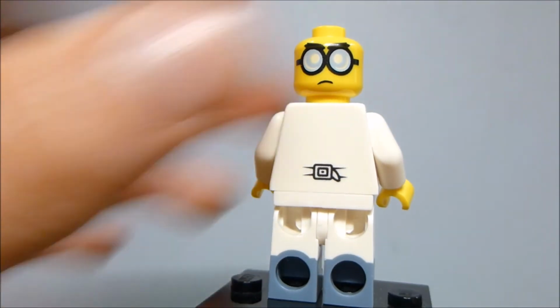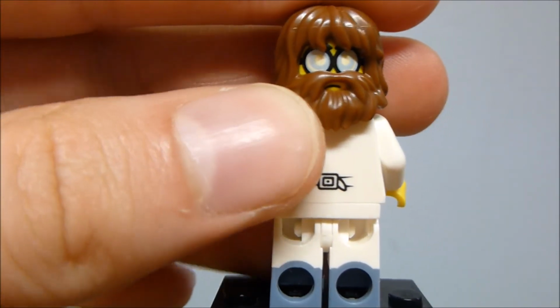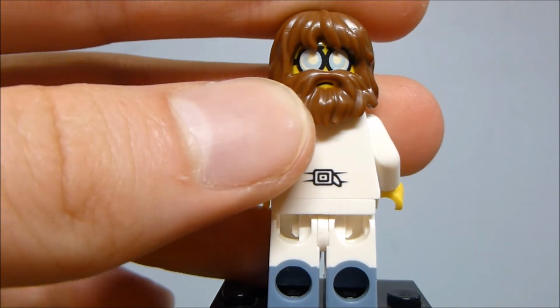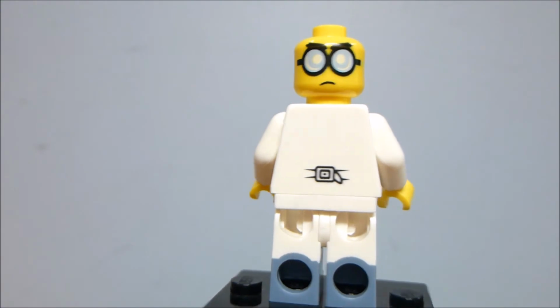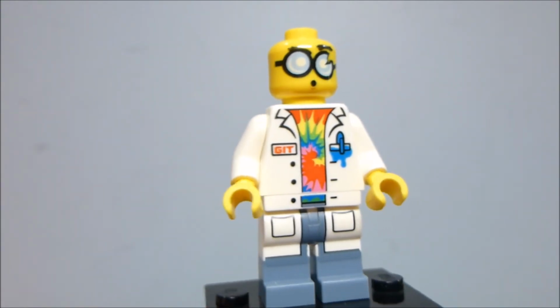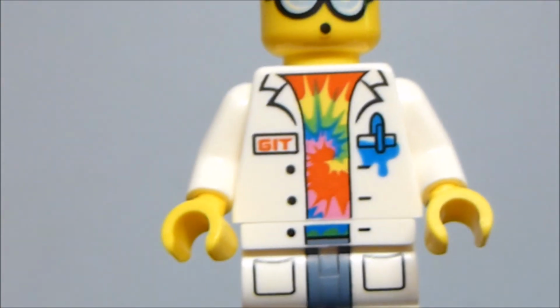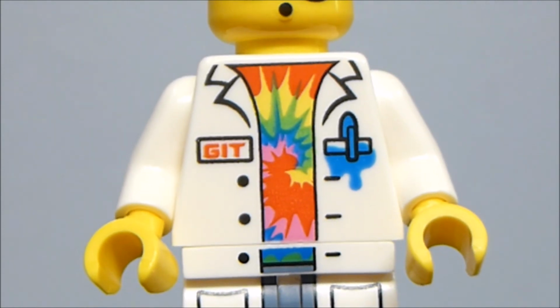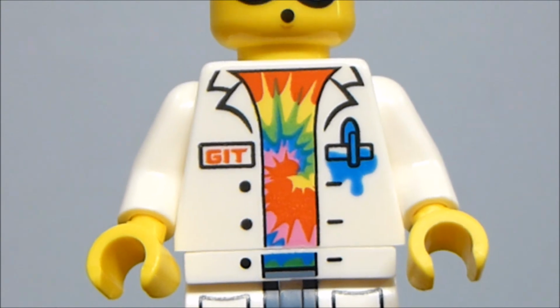He's got two expressions. So he has the one on the front with the cracked glasses, which I'll show you without the hair in a second. And he also has the completed goggles. I like the simple back print. His legs are dual molded, and those look good. Those do look very similar to the GPL Tech, but I believe the belt is different. And I really like the torso print with the pen that broke and the ink is dripping through the pocket. And he's got the tie-dye shirt on underneath. This guy has a pretty cool figure.